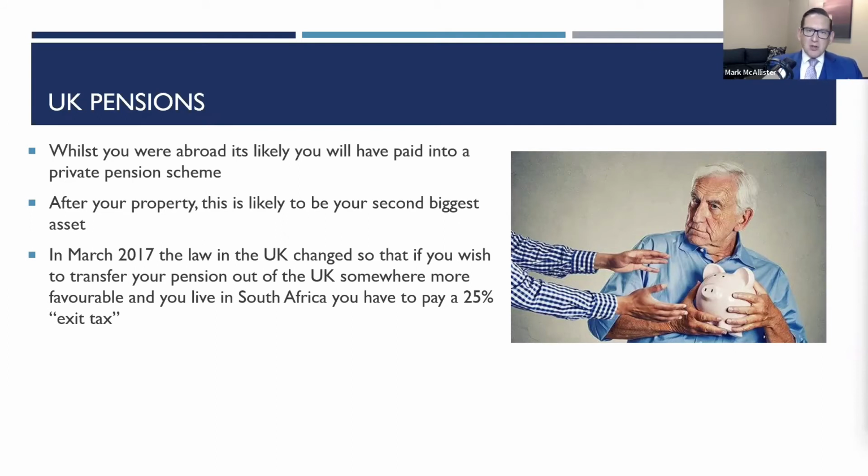One of the things that changed in March 2017, so not long after I arrived in South Africa, is that the UK changed the rules and introduced a 25% exit tax if you took your private pension out of the UK and moved it over to what was called a ROPS jurisdiction, which South Africa was one. Unfortunately, it isn't anymore. It's been delisted. The pension solutions to transfer over to aren't available in South Africa anymore, I'm afraid. But even so, would you want to lose 25% of your fund to move it back into rands? Coming back to the first sort of slide that we're talking about, would it make more sense though, maybe just to keep it in the UK and take it from there?